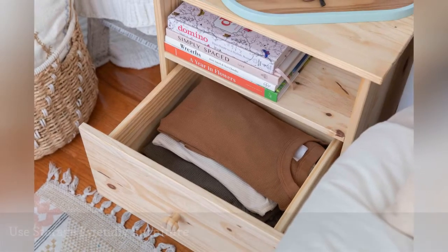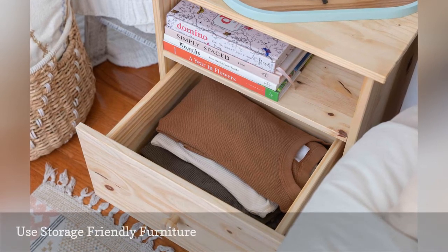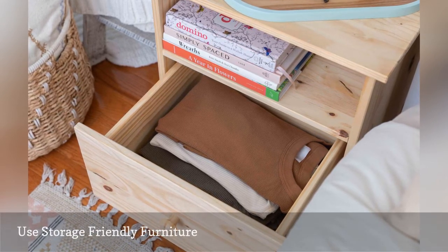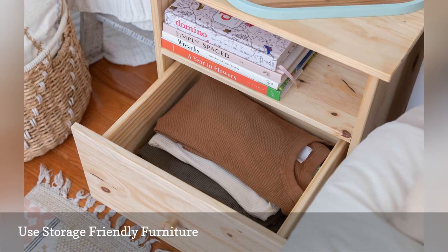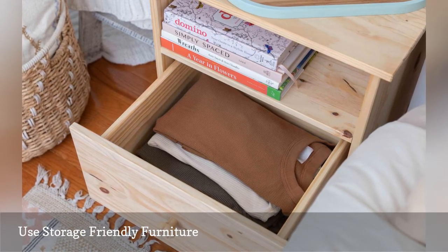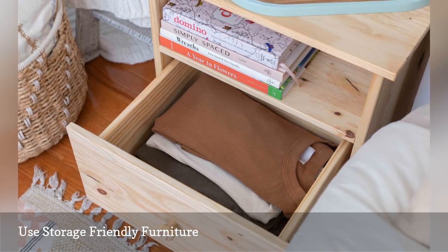A bed can double as a storage unit by either storing items in the dead space underneath or choosing a bed with built-in storage. In small spaces, using furniture as storage is not only smart but is necessary. This may mean picking an ottoman with storage, nightstands with drawers, or tall bookshelves.